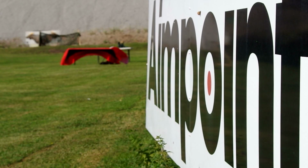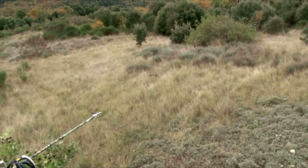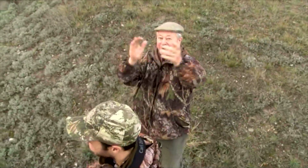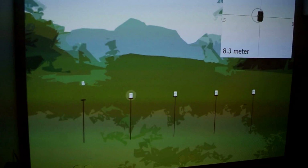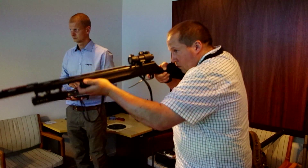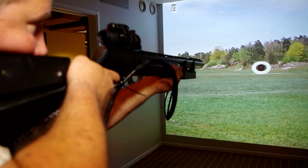Maybe you think Roy Lupton is a good shot. Maybe shots like this make you think, that man knows what he's doing when he sees a driven boar. Well, no. Here is how Roy relearns to shoot, and it is all thanks to the experts at Swedish optical sight company Aimpoint. First of all, they put Roy in front of a screen, a marksman training system.